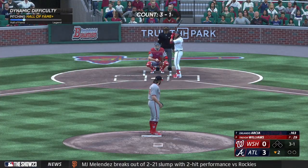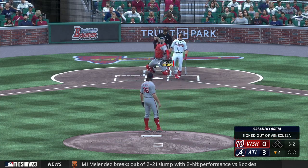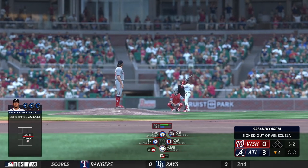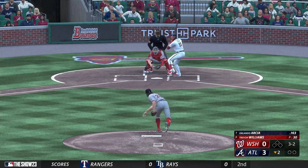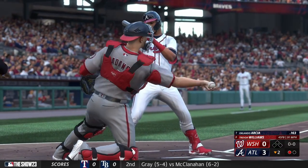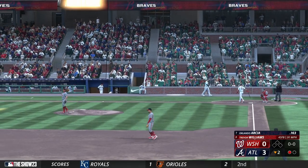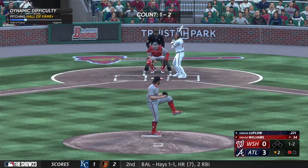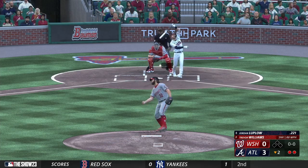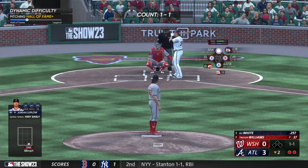Here's Orlando Arcia. Swings and misses. And now 3-2. Goes down looking. Well, just couldn't pull the trigger on the fastball right there, and I don't think he was taking it, thinking it might be a called ball or anything. I just think he was flat out frozen. Did not expect that location, in my opinion. Got it by him for the K.